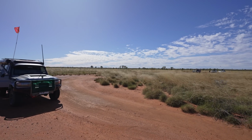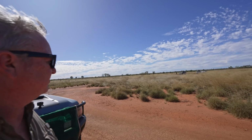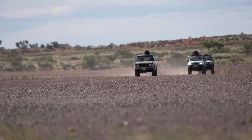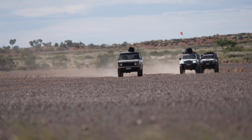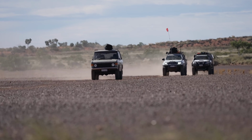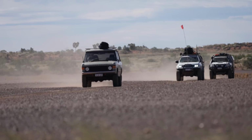Beautiful country, really. Just taking a short break as Heiner fixes something else on the Hilux. I love it. To be honest, none of us thought it would be the Hilux giving us trouble at this point on our trip.